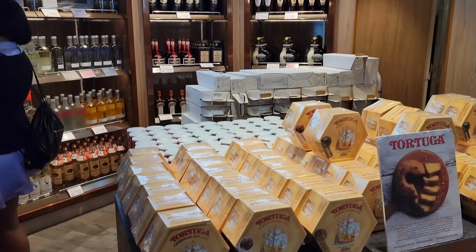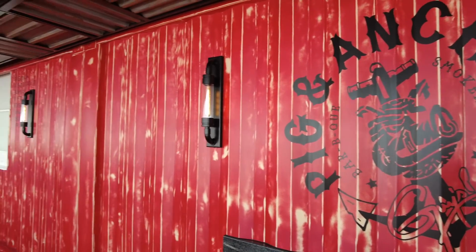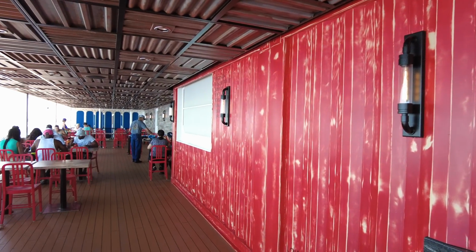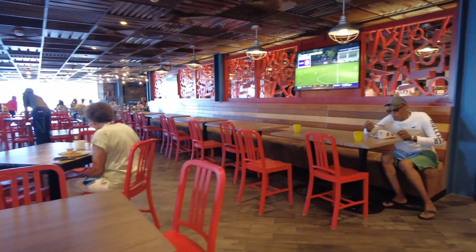Coming to the aft of the 8th deck, we enter the 4th zone, Summer Landing. The main dining location here is Guy's Pig and Anchor Smokehouse and Brewery. They're open for breakfast, lunch, and dinner. There's tons of seating inside and outside. This is where we had the best mac and cheese on board.